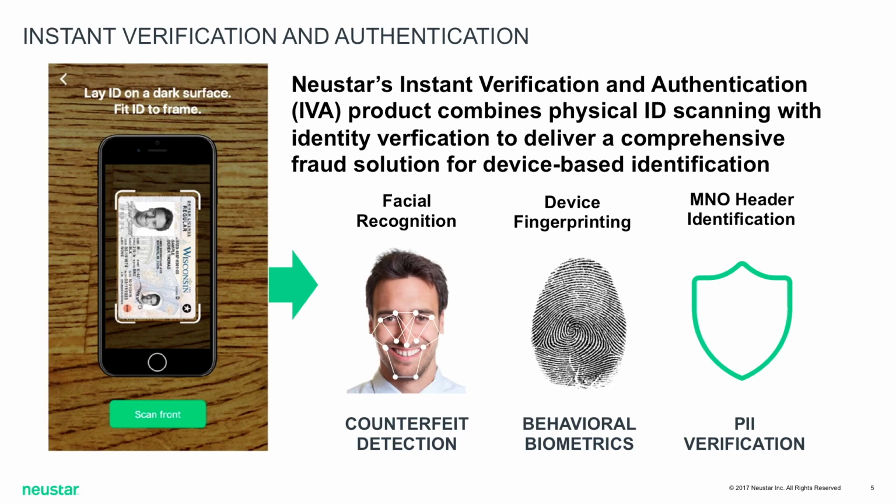IVA combines physical ID scanning with our best-in-class identity verification to deliver a comprehensive fraud solution for device-based identification. So a user will scan an ID, typically a license or some other form of state ID, and optionally provide a photo for facial recognition. We do a variety of different checks based on machine learning to guarantee that physical ID is not counterfeit. And in the background, we also query the mobile carrier that the device belongs to determine the telephone number for the device. The details from the license or the other physical ID are then used to pre-fill the application form that the user would then complete as part of their sign-up experience. And this is intended to provide a fast, low-friction user experience.